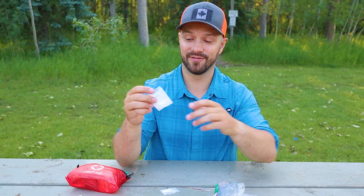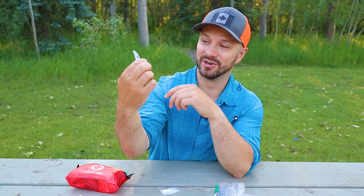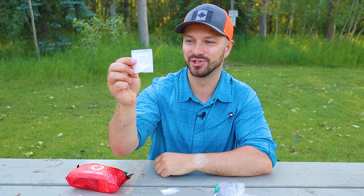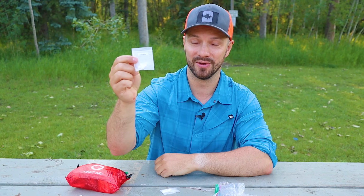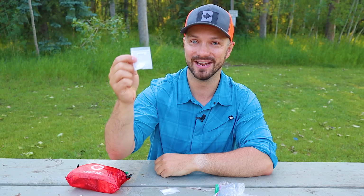On the diarrhea front, again, we have Imodium. There's actually only a couple in here because on my last trip, someone was having some issues and needed some Imodium, but super important. This is probably a lifesaver if you need it out on the trail.